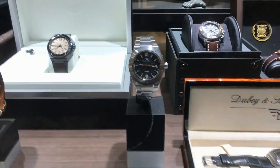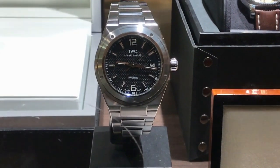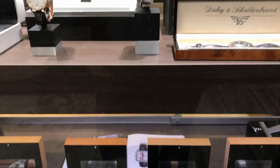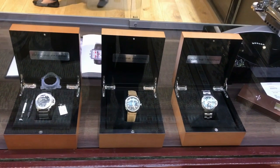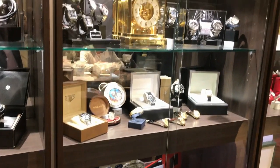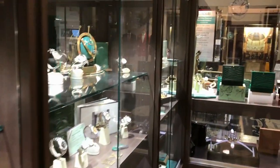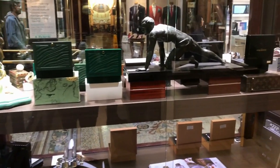Really nice store. He had an Ingenieur just like mine. I do love the IWC Ingenieur 3227, just under $6,000 Australian, which is not bad buying. Nice range of PAMs. My friend picked a PAM up for himself. Actually, I sold three PAMs. Scotty bought a PAM from this store, Dave bought a PAM, and Dave's business partner bought a PAM.